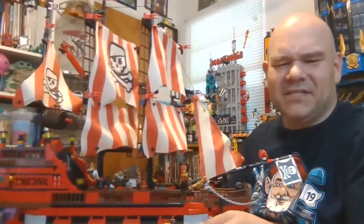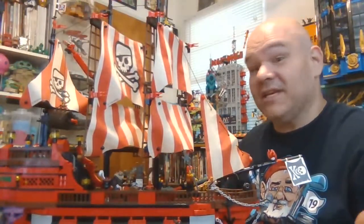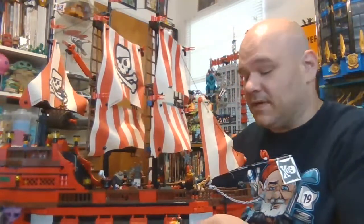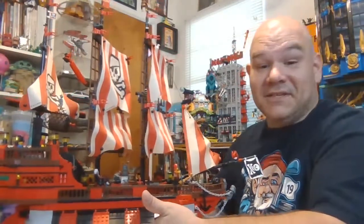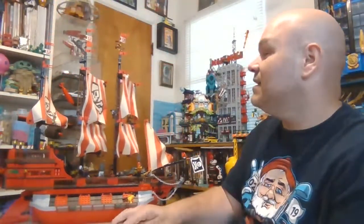That's the great thing about a ship, right? It's like everything you need is on that ship until you get to port, or at least everything you're going to need to get you to the next port, like provisions wise, right? Or at least you hope so, or else you have like a Robert Louis Stevenson tale on your hands. So yeah, this thing, love it so much.